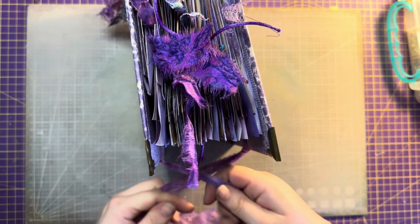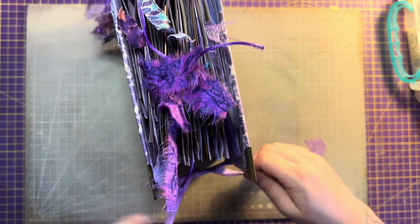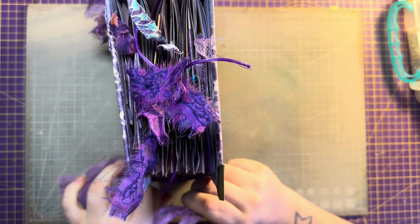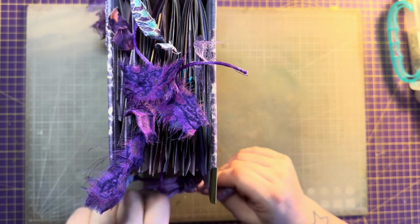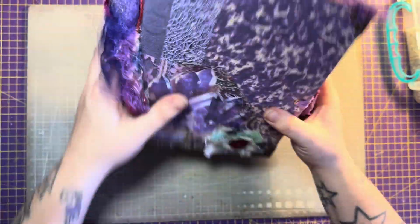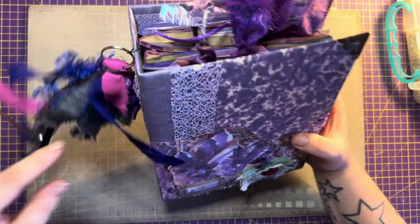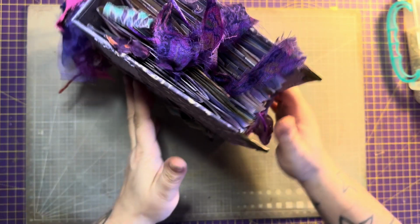So there we go, guys. That's all put together. Let's do this up. And there we go. Our big chunky monkey with dangle on that my friend made for me. Thank you very much. And we've got all bits of fabric and things.